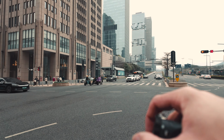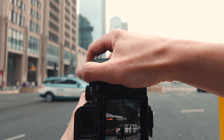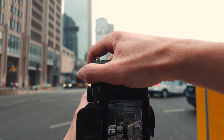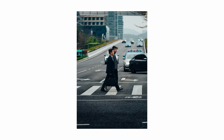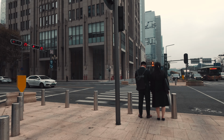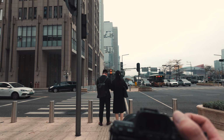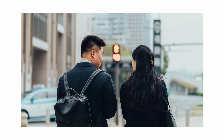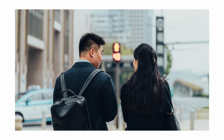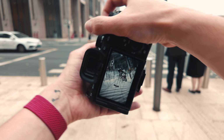Okay, so I've got 60 seconds that way. So let's see if I can get maybe a compressed shot of these two guys walking across the road. Okay. Person on the other side of the road on their phone.